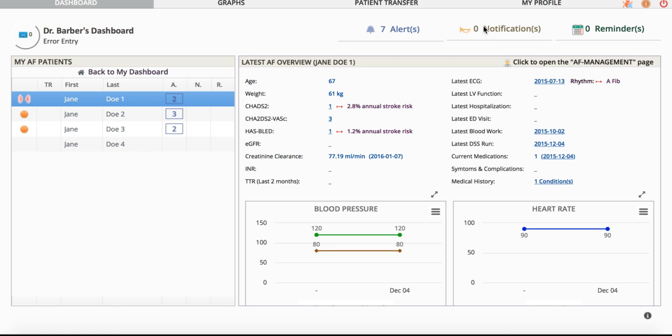A key feature of the CDSS is the care recommendation or alert feature. The column marked A indicates if the CDSS has generated care recommendations for this patient. If the recommendation is considered to be of high priority, you will see a red flashing beacon to the left of the patient's name. An orange ball indicates there is a moderate priority alert present.